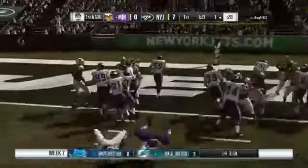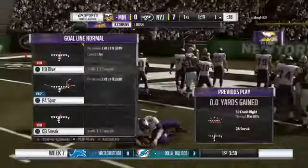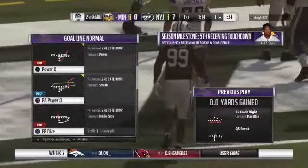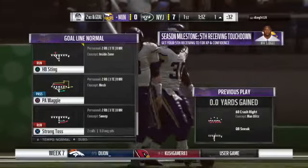Cousins on the keeper. And no signal, but I don't think he got the surge behind center. No, he's going to be kept out of the end zone. No gain there as he kept it himself at second down.